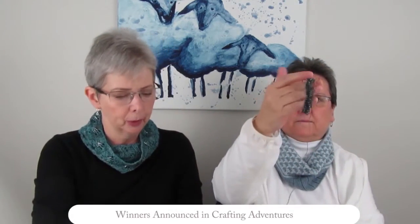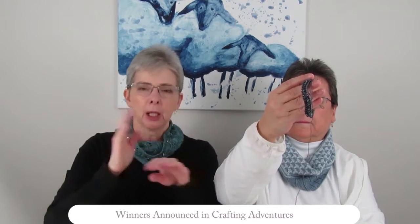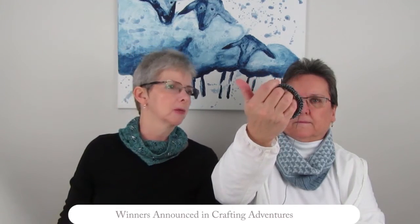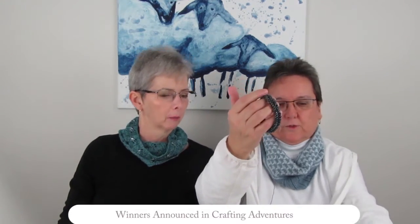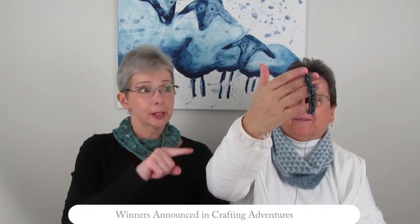So there it is. Now, it needs to be blocked. I still have all this left. I might be able to make another one. Now, the nice thing is if I find that the size is a little not what it should be, because I was debating between two sizes, I can always do something to change it up a little bit. So you could do what you just did, that cowl, and then have a bracelet to match. Yes, I could. That'd be cool. Mm-hmm. So this is really nice.